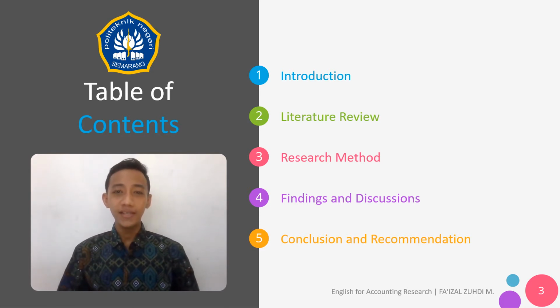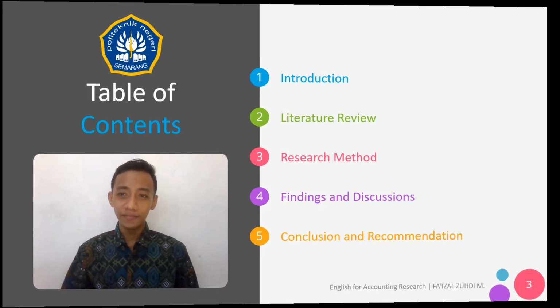The first one is introduction. The second one is about the literature review. The third one is about the research method. The fourth one is findings and discussion. And the last is the conclusion and recommendation.